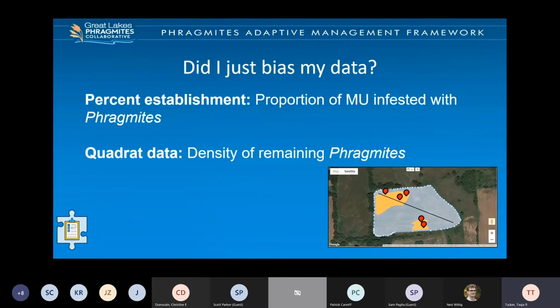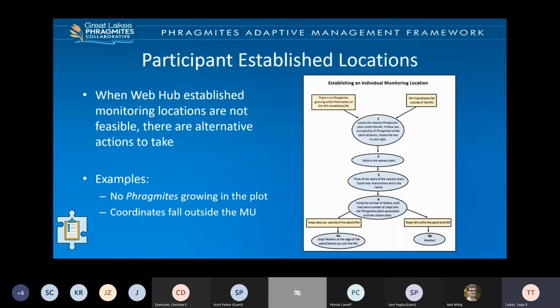Zeros are acceptable for stem density or for stem counts when there are so few Phragmites stems that you're not able to fit all 5 quadrats within your management unit without those quadrats overlapping. If you do need to establish your own monitoring locations, like I've mentioned, there's a resource available on the PAMF Web Hub. You can establish your own locations by following the instructions on the participant established monitoring locations guide. This document gives you step-by-step instructions that will help you navigate to new random selected locations.